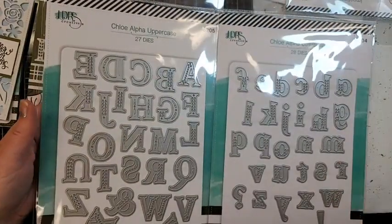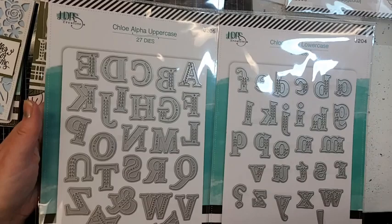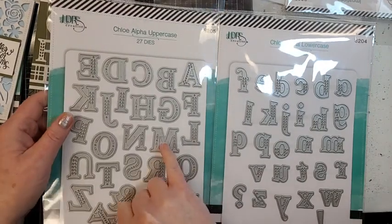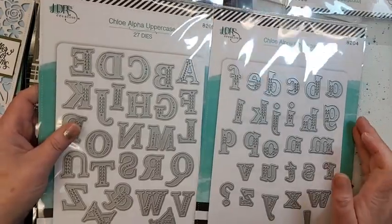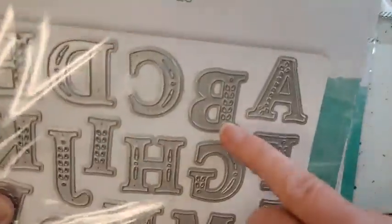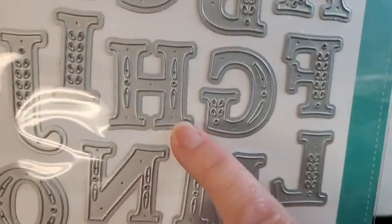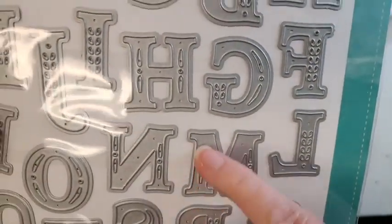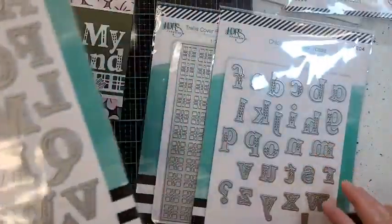So, it kind of depends on how you like to do your sentiments and your titles if you're scrapbooking, if you want to have both the upper and the lowercase together. But I think there's lots of detail. You've got this cool little leaf design that you see here in the B, okay? But then you've got a different element that still totally coordinates in the H. So it mixes and matches a little bit depending on how the letter works together.